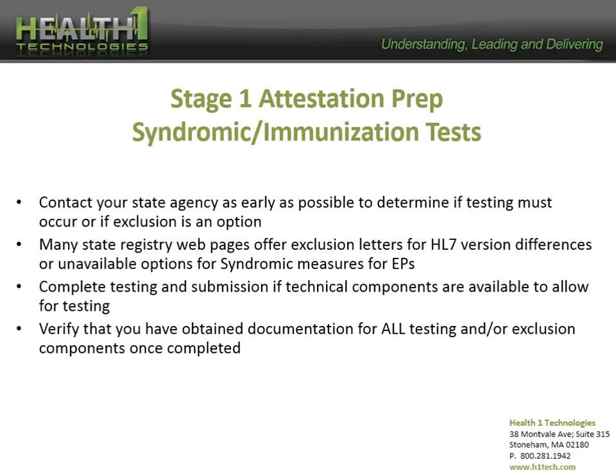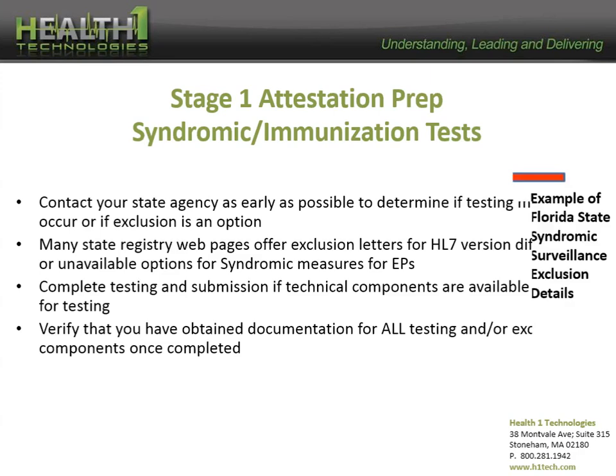When you actually get to the point with the state that you can test, you need to make sure that the testing is complete. Any of the technical components that need to be filed or put in place for submission are available, and then you need to actually do the test. And whether that test is a failed test or a passed test, you need to make sure that you have the documentation for that testing.